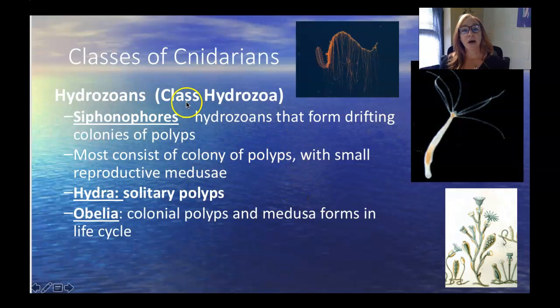Here we go. So now that was all of the morphology and physiology for the phylum. Now we're going to talk about the taxonomy of that phylum. We're going to talk about 4 classes and I'll talk about 2 genera within one of them. So classes of cnidarians. The first class is called Hydrozoa. This class includes siphonophores, Hydra, Obelia. Those are just 3 of the types.